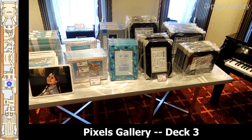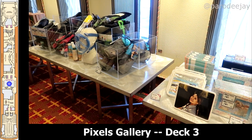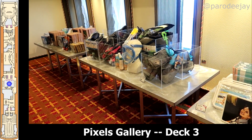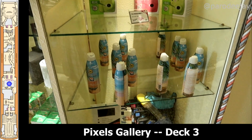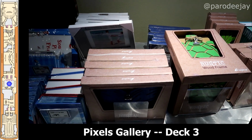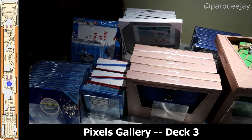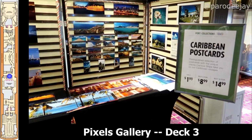And moving a little bit further forward, we have the Pixels Gallery, which is up in the atrium area. And you can see they sell snorkel masks and flippers and photo frames and, what's that? Sunscreen, there we go, all kinds of stuff. So basically photos and sort of outside adventure-y kind of stuff. Interesting. They also have the Mr. Radu photos there for sale.